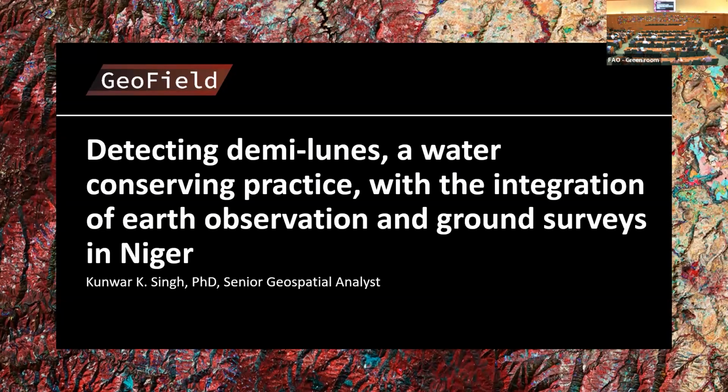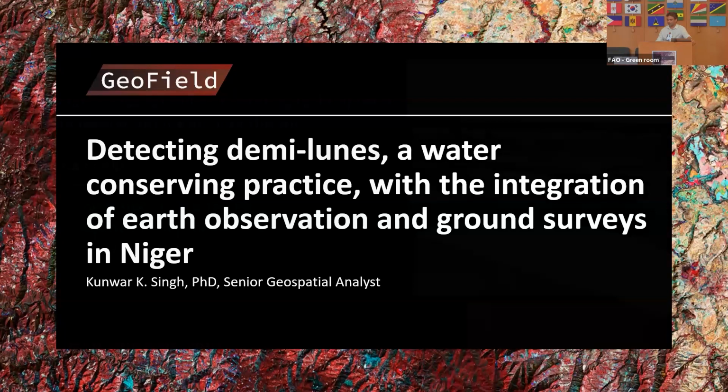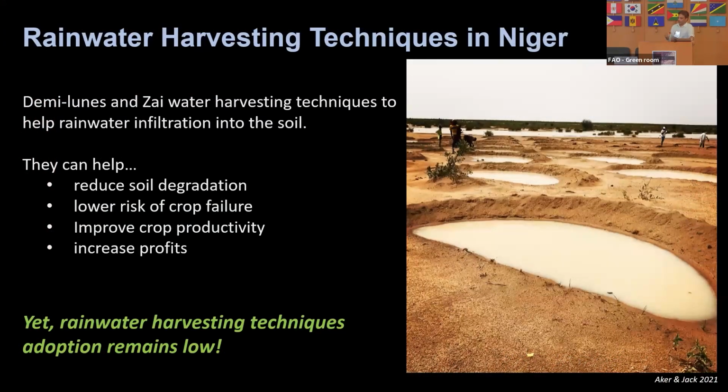Demi-lunes are semi-circular holes on the ground with 3 to 5 meter diameters filled with manure, and they are oriented against the slope of the ground, so they can capture rainwater running downhill. Research also suggests that demi-lunes can significantly reduce soil erosion, lower the risk of crop failure, and also increase profits. Yet their adoption remains very low.